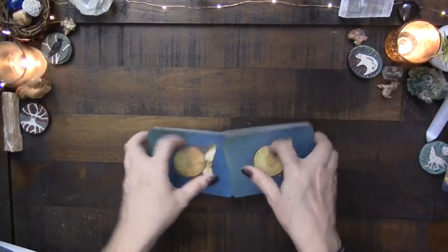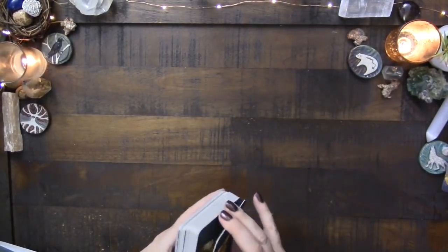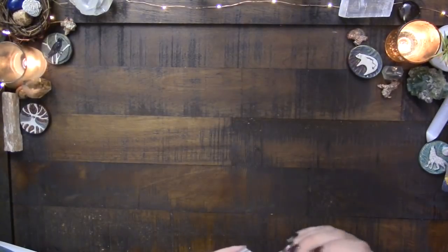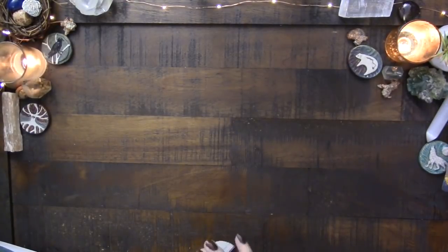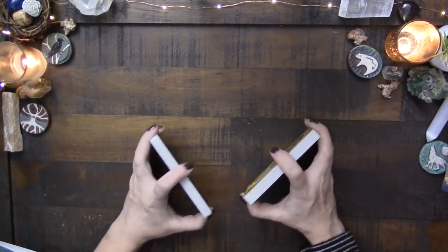I don't know. Shuffles beautifully. This feels like Mystical Shaman, which is gorgeous, the same gourd. I think Mystical Shaman is Hay House as well. I'm a huge fan of this card stock.